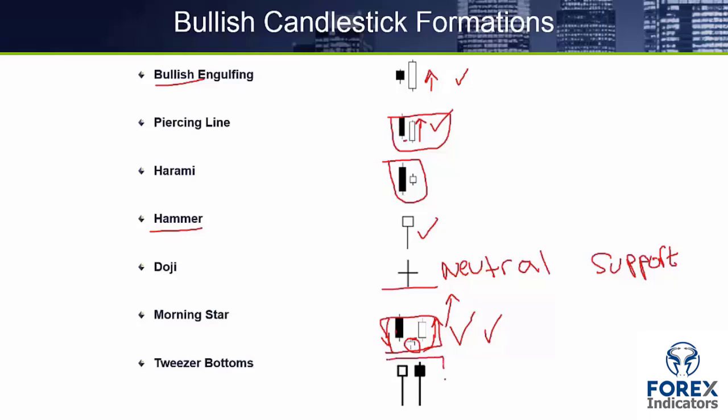These are also very, very powerful: tweezer bottoms, and probably my second favorite. So I'm going to give this one 2 ticks as well. Don't see these that often, but when you do, they're normally very good for the market pushing higher. Overall, I would definitely use these two, the doji and the hammer, and then the bullish engulfing as well.